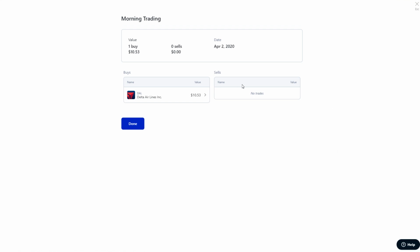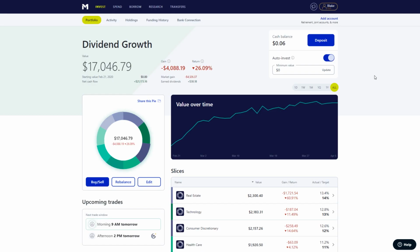For example, here on April 2nd, $10.53 was purely from dividends received. So M1 Finance automatically went and invested that money into the portion of the portfolio that needed it the most. So that $10.53 was invested in Delta Airlines. So looking at the overall portfolio, of course, we are still down considerably. On a positive note, we're not down quite as bad as the S&P 500. Of course, we have been cost averaging in this entire time. If we go and look at just the week, we're down 6.18%.